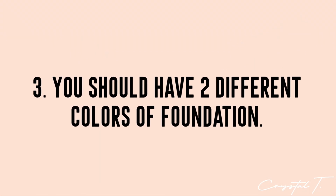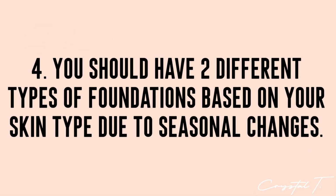The next thing that I want to highlight, which is number 3 on the list, is you should have 2 different types of foundations. Your skin changes throughout the year. Summer months, you're out in the sun, your skin is going to become darker, and in the winter months, when you're not as exposed to sun, you're going to ultimately be lighter. I always know if there's a particular foundation that I really love, I'm going to have a different color for the winter months versus the summer months. It's just a must-have. So if you're able to keep in mind that your skin color is going to change throughout the year, also go a step further and figure out how your skin reacts in different seasons.